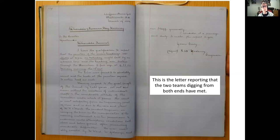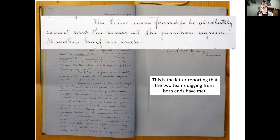Now this is a picture of the book reporting the progress with the tunnel to the board of the Rhondda and Swansea Bay Railway. And I've highlighted, this was the letter that was written when they declared that the two ends of the tunnel had met. And I've highlighted a little bit, which makes it very easy to read. The lines were found to be absolutely correct, and the levels at the junction where the two ends met, when they were digging from both ends, agreed to within half an inch.